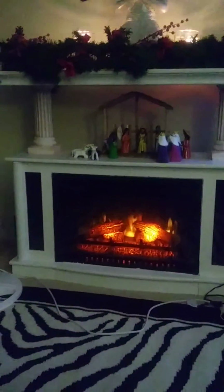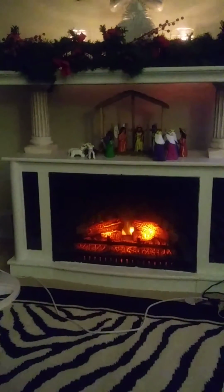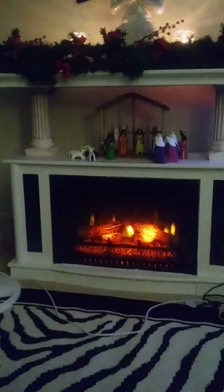But yeah, it's beautiful. I'm so happy I painted it with the white chalk paint instead of having it the dark cherry wood color. And as you can see, it's actually like a fireplace TV stand, but I didn't want it to be that. I wanted it to be a mantle.